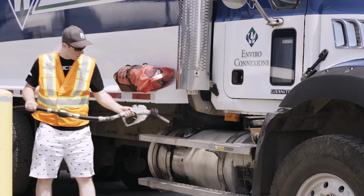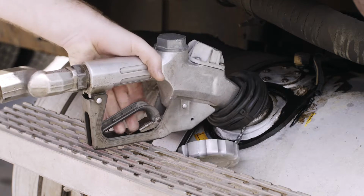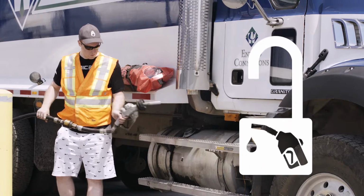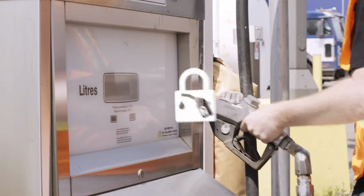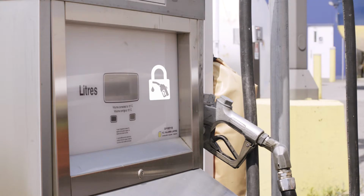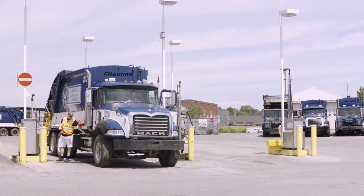SM2 Fuel automatically identifies the vehicle and unlocks the corresponding hose. If the nozzle is withdrawn at any point during fueling, SM2 Fuel locks the pump and closes the transaction, guaranteeing that fuel is dispensed only to authorized vehicles.